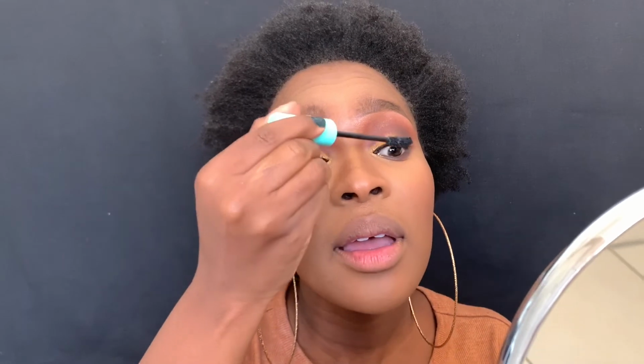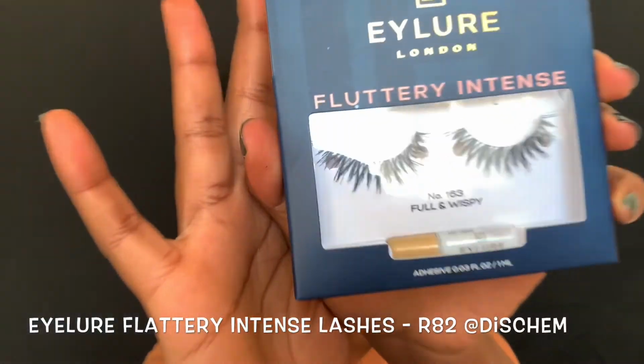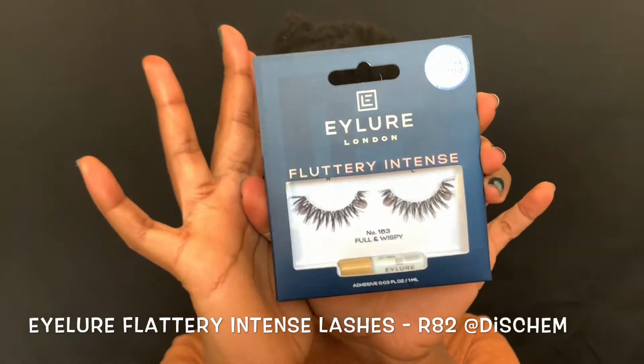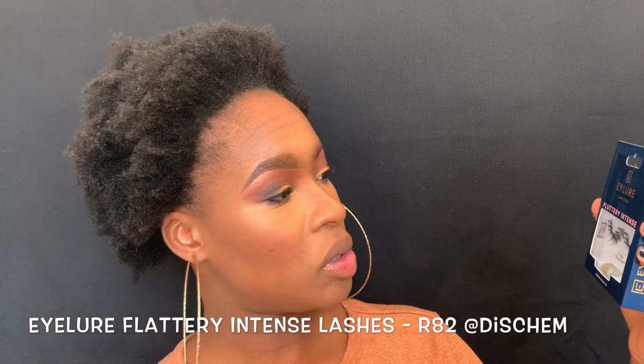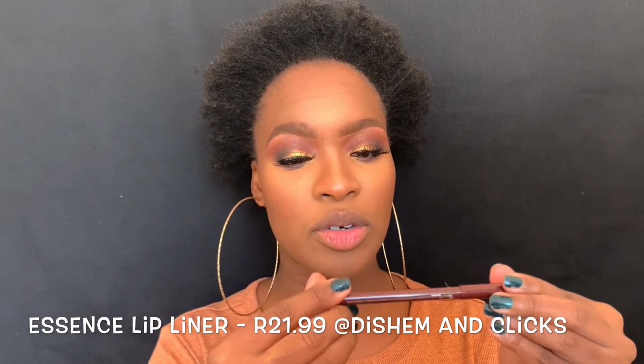A light layer because I'm just going to be adding my fall season a bit. I'm going to be using these false lashes from Eyelure, and they are called Fluttery Intense Stunning. I'm done with my lashes. I bought this liner from Essence. It's called Soft Contouring Lip Liner.